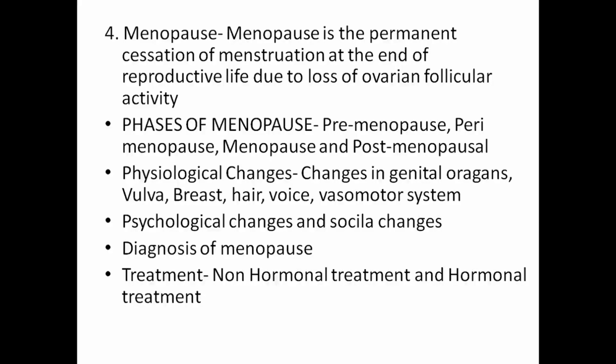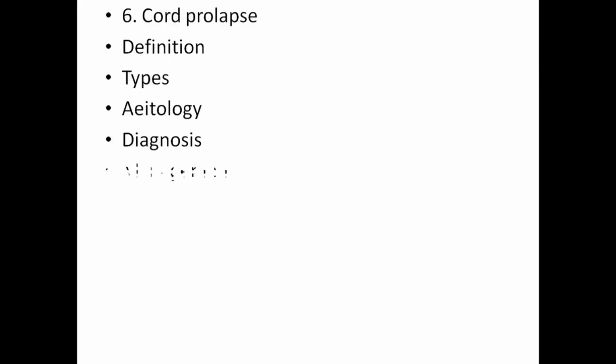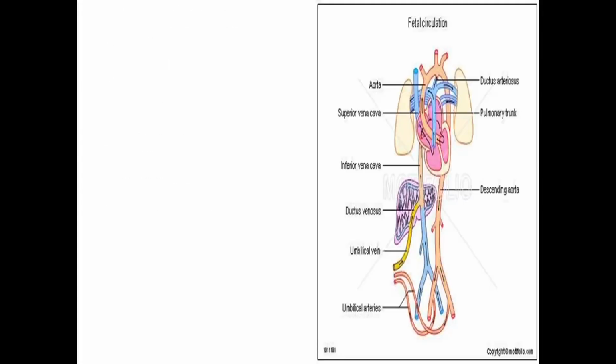This completes this answer. Then, fifth, breast complications in puerperium. The common breast complications in puerperium are breast engorgement, cracked and retracted nipple, mastitis, breast abscess, and lactation failure. You have to write in detail about these four. Then cord prolapse: definition, types, etiology, diagnosis, management, complications.